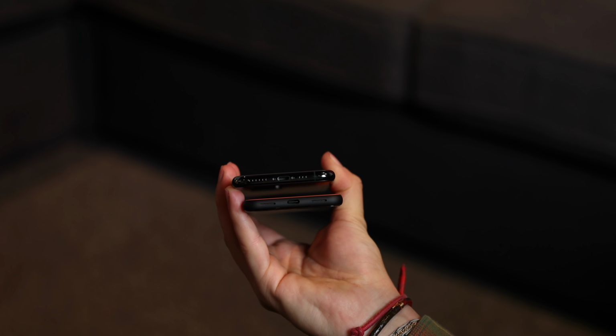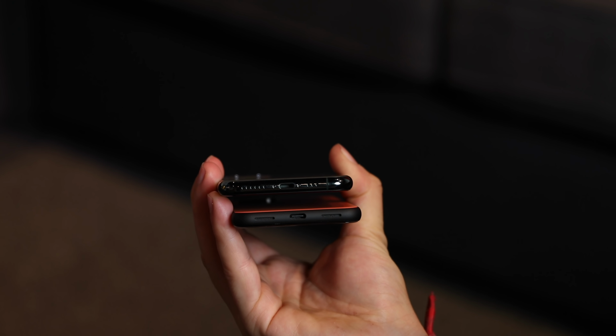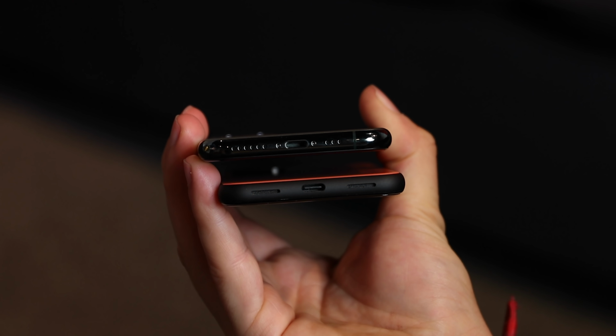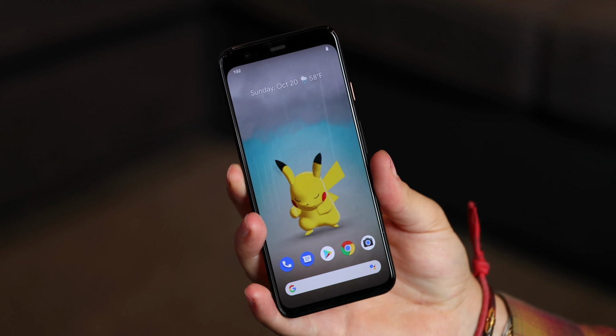Speaking of Pro, the Pixel 4 has a few pro features that I consider pro, that the iPhone 11 Pro doesn't. First, it's got a USB-C port, and funny enough, a bunch of Apple's products use USB-C, except the iPhone is still using Lightning. Maybe next year. Another pro feature that the Pixel 4 has that the iPhone 11 Pro doesn't is a high refresh display.